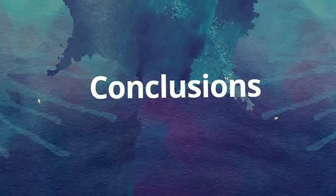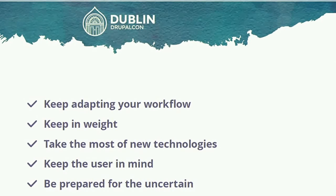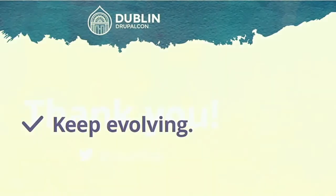And well, some conclusions about responsive nowadays. Keep adapting your workflow. It's really good to get new things in your workflow. Keep learning. Take the most of new technologies because they can help you to make everything faster. Keep the user in mind, please. At the end, he will suffer your website, so think of them. And be prepared for the uncertain. We don't know how the browsers will work in 5 years, and probably the website will still be there. And the last one, keep evolving, because the web is doing that all the time. So that's all. Thank you.